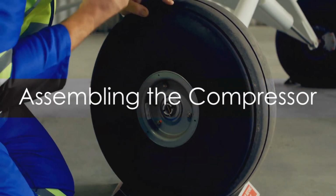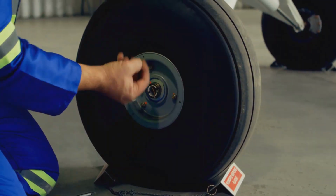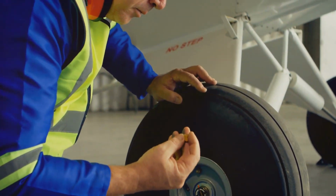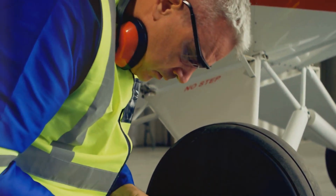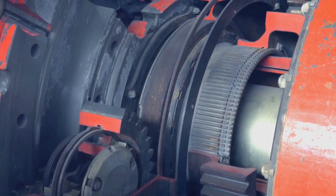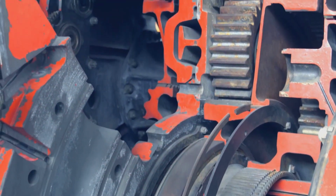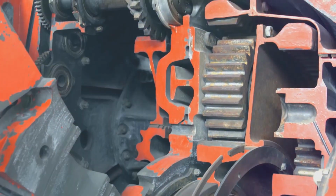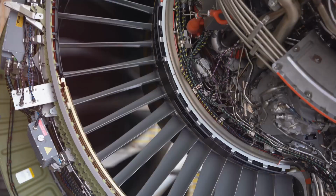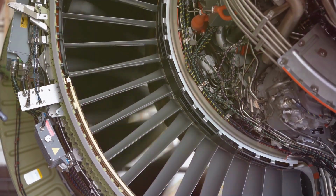The compressor is where the air gets squeezed, and its assembly is a crucial step. Delving into the building process, the compressor assembly begins with the meticulous crafting of each component. The compressor is composed of numerous rotating and stationary blades, all of which require the utmost precision in their construction. These blades are composed of high-strength alloy materials, designed to withstand extreme temperatures and pressures. Each blade is carefully placed onto a disc, forming what is called a rotor.